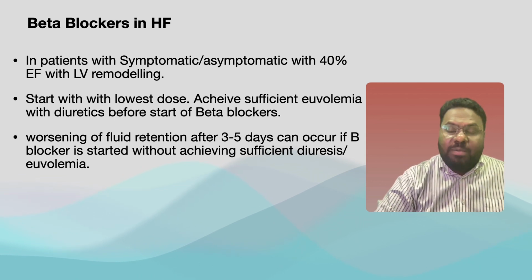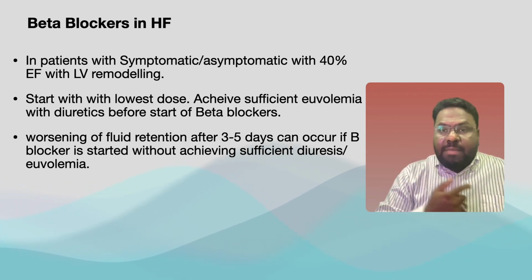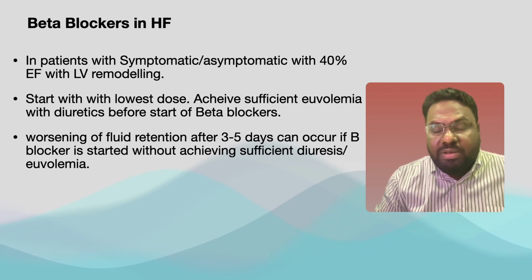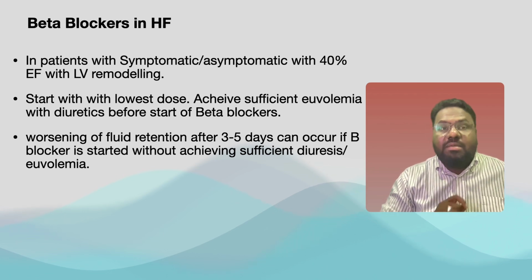What do you mean by LV remodeling? Remember our clinical case when I started my class. The apical impulse was displaced to the left. If the apical impulse is displaced to the left, it means that left ventricular hypertrophy or ventricular remodeling has occurred. Such patients should start a beta blocker.